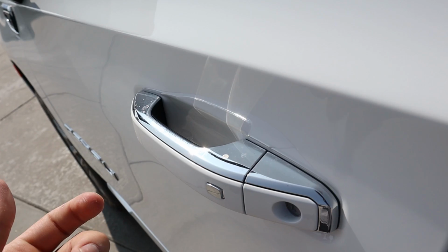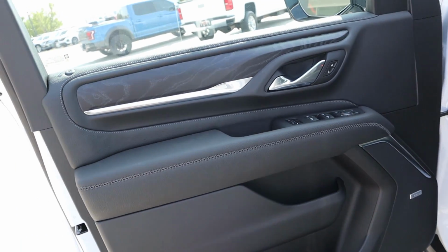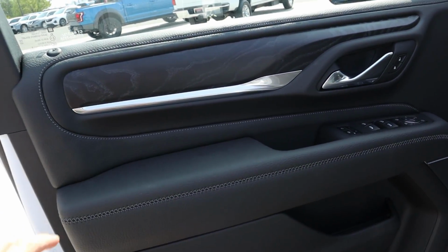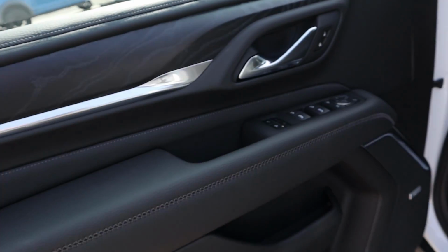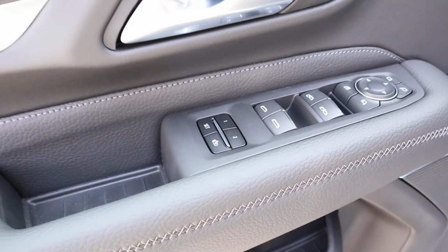Coming up to the front, we do get keyless entry again, and opening up, you guys can see the running boards pop out. Pretty nice. The door panel here at the front looks identical to what's in the rear, so it's nice that they do the nice materials for the front and the back. And then you see you've got all the window controls, mirror controls as well, memory seats for the front.